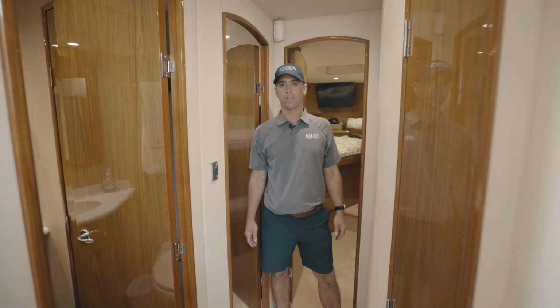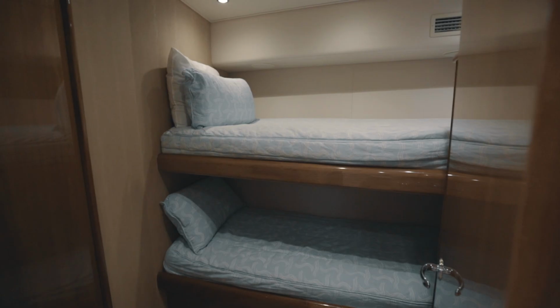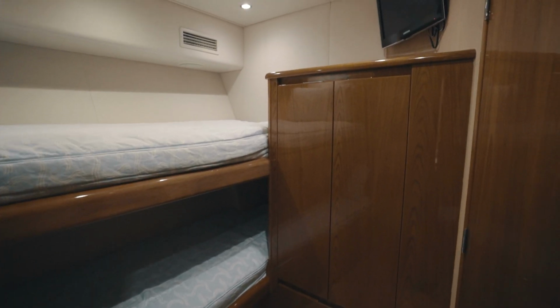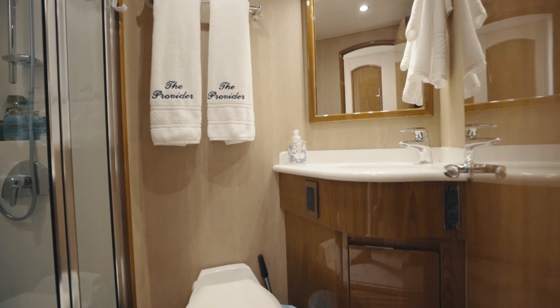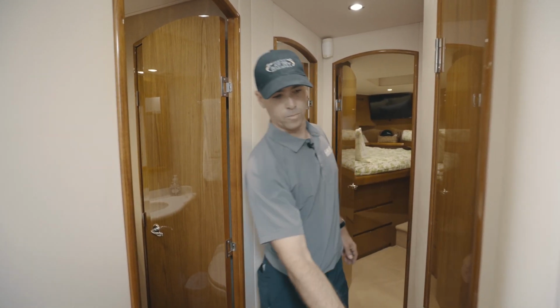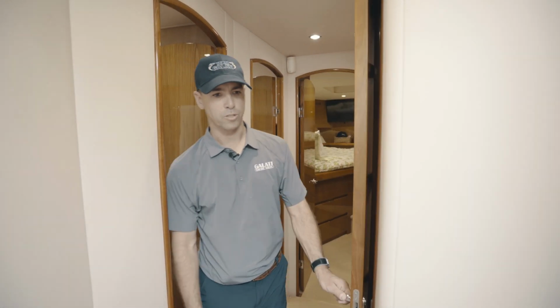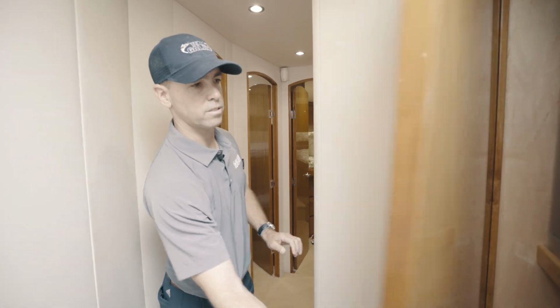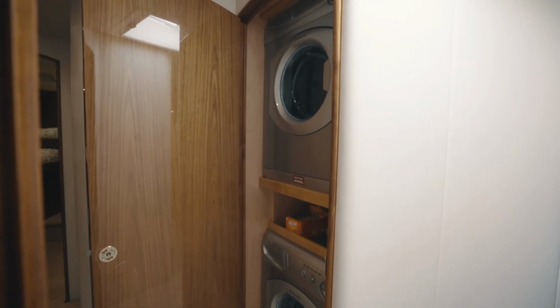All the way forward in the 70 Viking, to the port side, you have an upper and lower bunk, a great size stateroom. It has its own dedicated hanging locker, and they have their own access to the port side head, as well as access to this head through the companionway. This side, you've got linen storage, as well as just after this closet, a full-size washer and dryer.